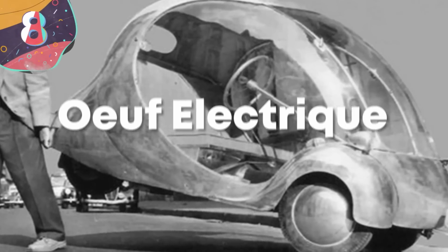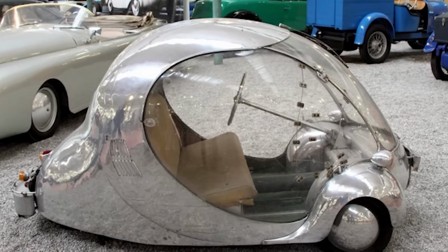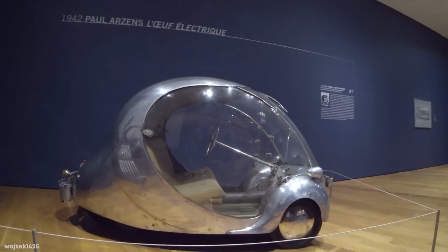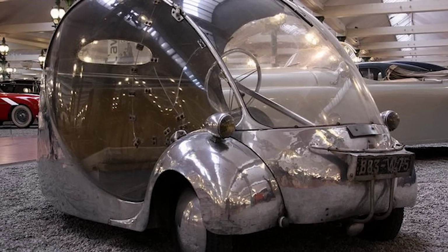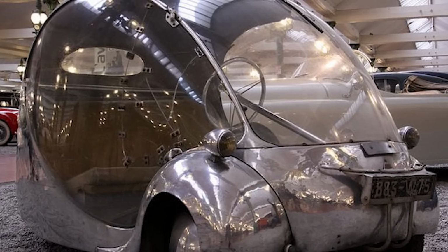Number 8. Oeuf Electrique. One of the earliest fully electric vehicles to be built was first revealed all the way back in 1938. And while it didn't offer anything like the performance that can be found with the EVs of today, it'll surely always be remembered because of its futuristic appearance and strangeness, especially when compared with anything else that was available at the time.